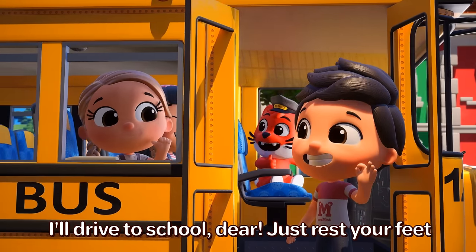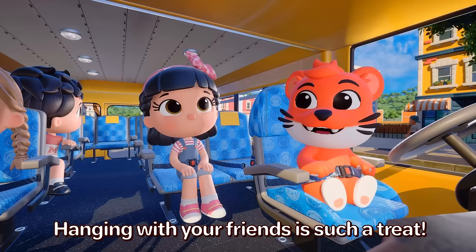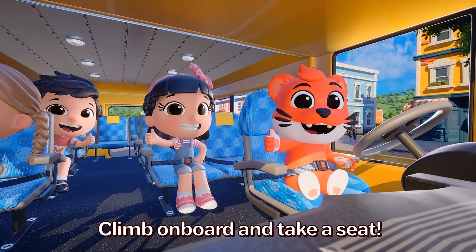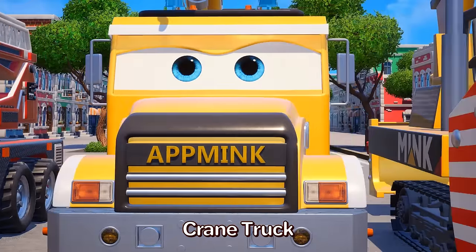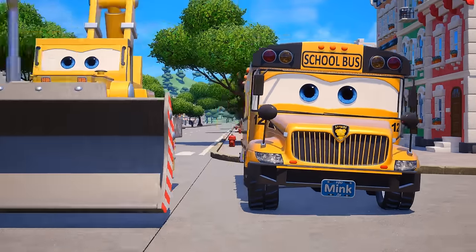Just rest your feet. Hanging with your friends is such a treat. Climb on board and take a seat. Police car! Fire truck! Crane truck! Digger! School bus! Yeah!